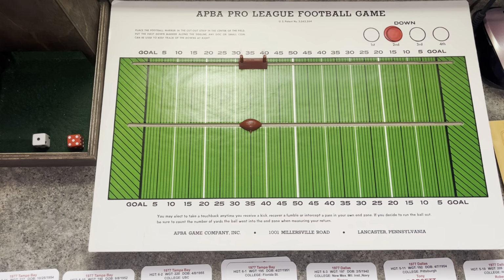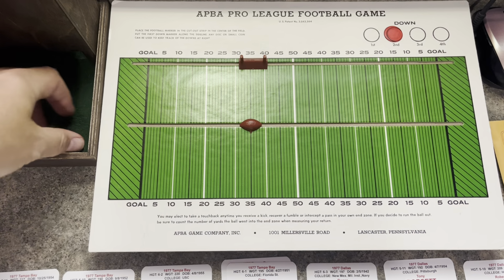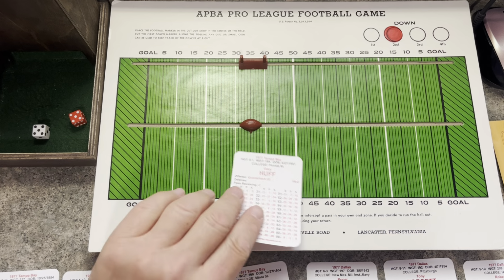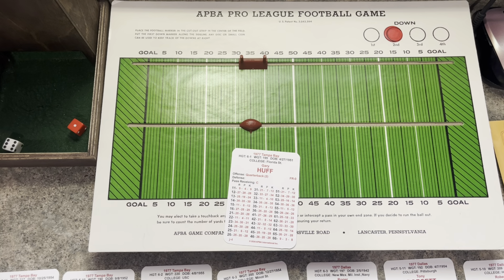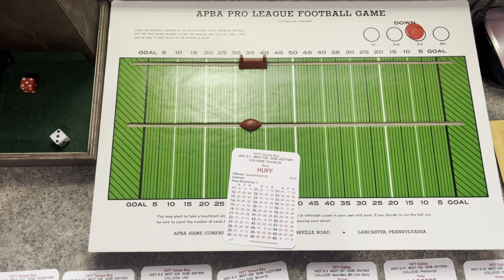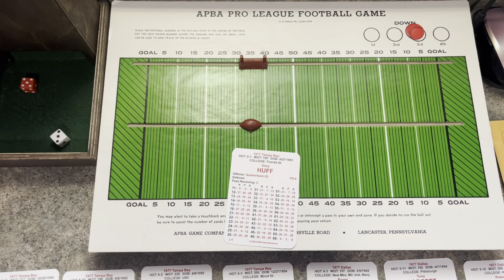Let's try a short pass. He's going to be looking for Davis out of the backfield. The Cowboy defense looking for pass. The snap to Huff. He drops back. 53 is a 16. That will be incomplete. 3rd down. All right, let's try a medium pass.